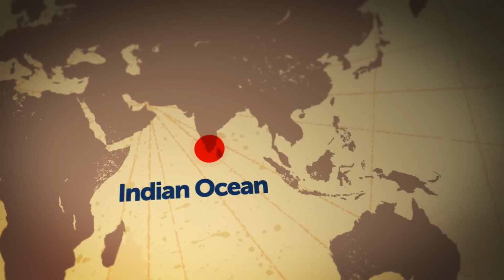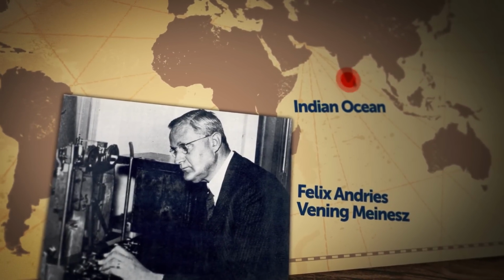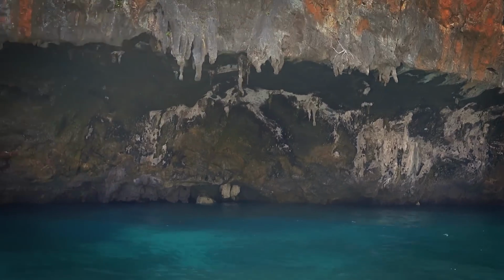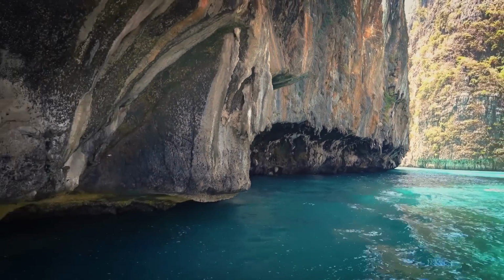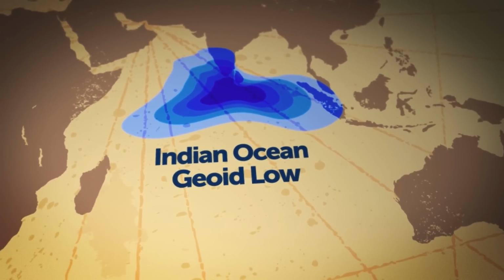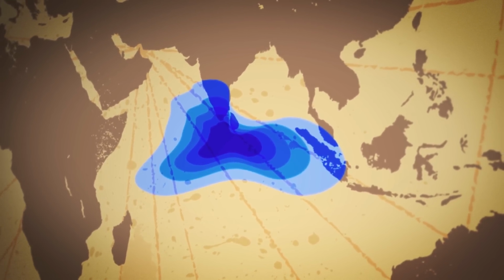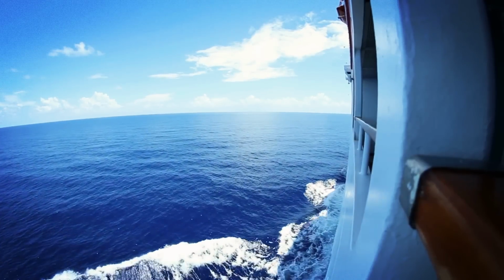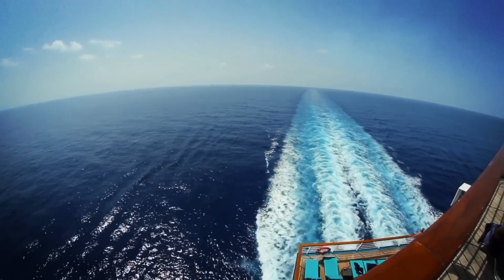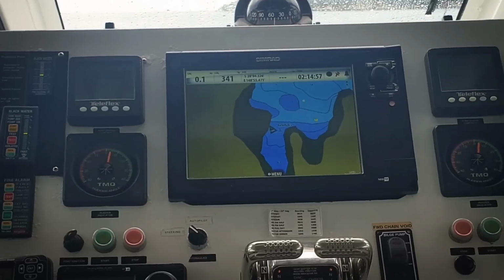The biggest of them sits at the bottom of the Indian Ocean. The first to discover it was a Dutch geophysicist in 1948. He was performing a gravity survey from a ship. The man noticed that sea levels dipped over 320 feet below the global average. The gravity hole got the official name Indian Ocean Geoid Low. It spans well over 1 million square miles off the southern coast of India. If you went out at sea in the middle of the gravity hole, you wouldn't notice much, just an endless ocean as far as the eye could see. The only way to measure the dip in gravity is through extensive geophysical measurements and calculations.